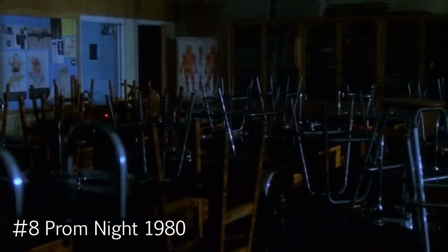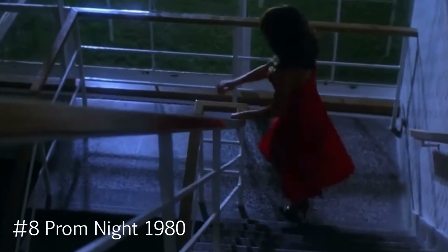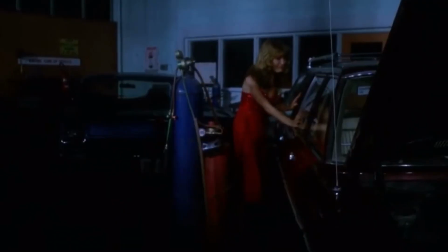From one car hiding scene to another, at number 8, it's going to be Prom Night 1980. I think it was 1980. And I'm going to mix in Urban Legends 1998 because both of these scenes are somewhat similar, both being chased by an axe murderer on a school campus. And I think they both could have lived if they would have gone a different route or just simply kept quiet. I mean, again, it's not their fault that they died. It's the person killing them's fault.